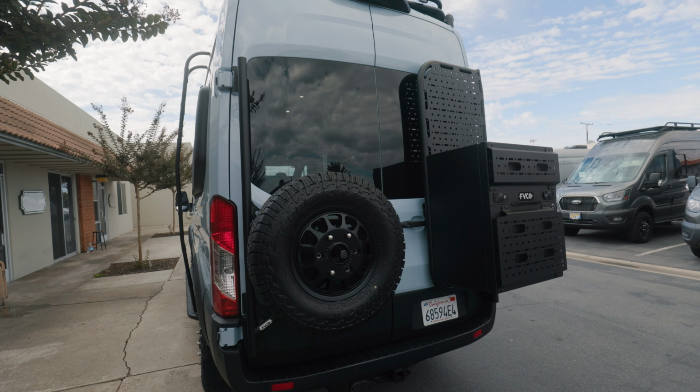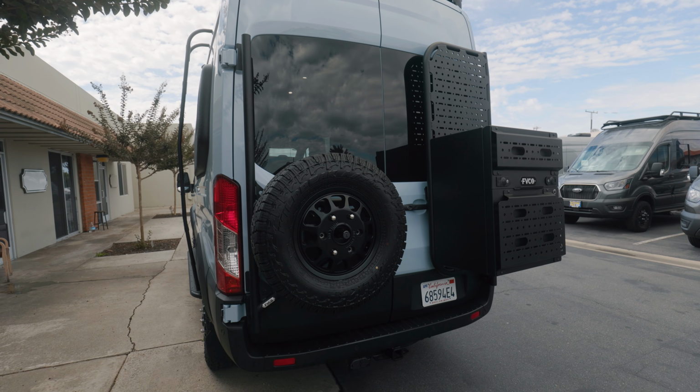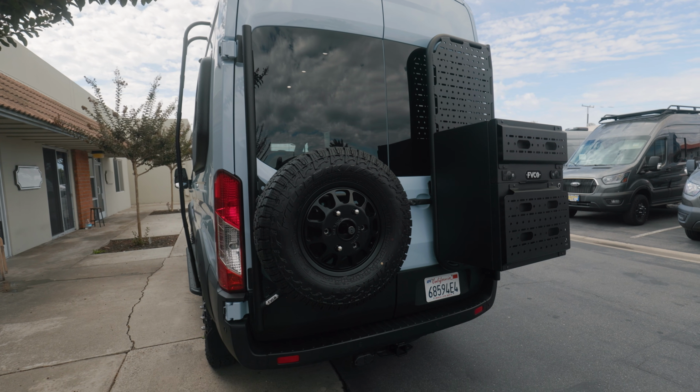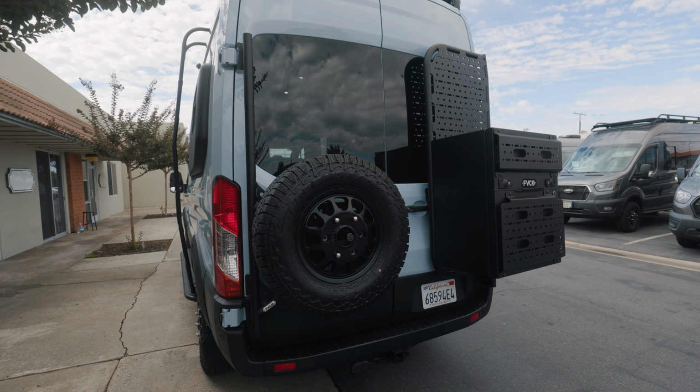We got you covered. So on the driver's side of the rear of the van, we've got the Flatline Van Company tire carrier. This allows us to have a full-size 245/75/16 tire on there with a matching rear wheel as well. Came out really nice.